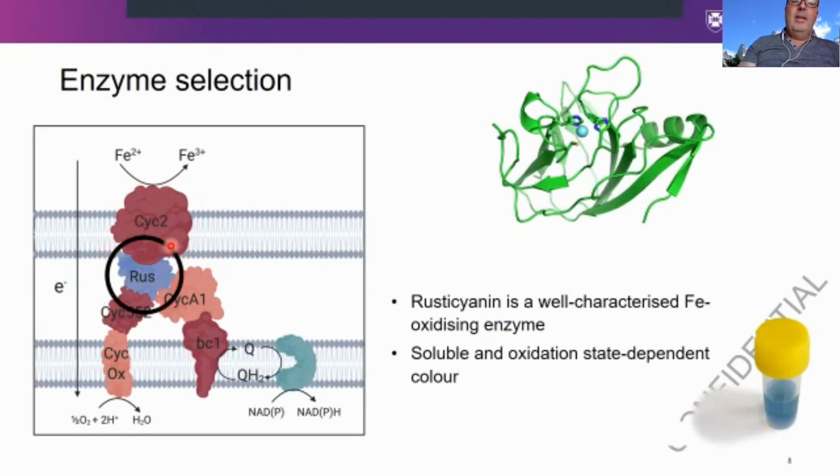We thought, well, how about the next enzyme in the chain? The enzyme is called rusticyanin here. This had a few obvious advantages for us. The first one was that it is soluble. It's a water-soluble enzyme, which means we can easily manufacture it, produce it, and work in water, which we want. We want to work in a watery environment.